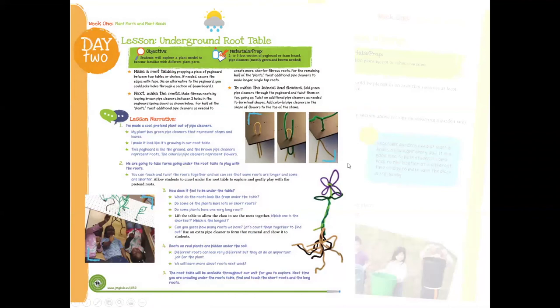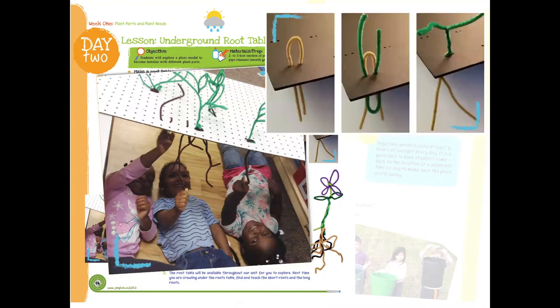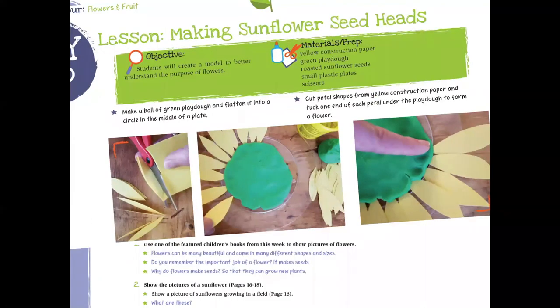There's the underground root table. And so the kids actually get to crawl under it and touch the roots. And they learn that some roots have a big tap root, and some roots have a fibrous root system and what that looks like. And that shows how this teacher had that in her classroom through pegboard and pipe cleaners. And then she actually brought in samples of real ones so that they could see what they looked like.